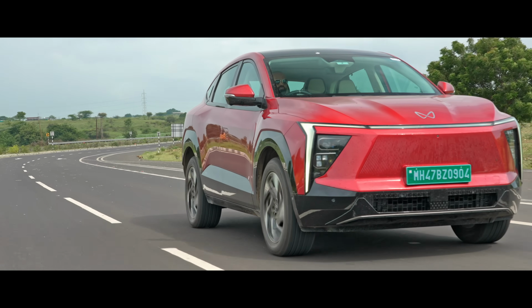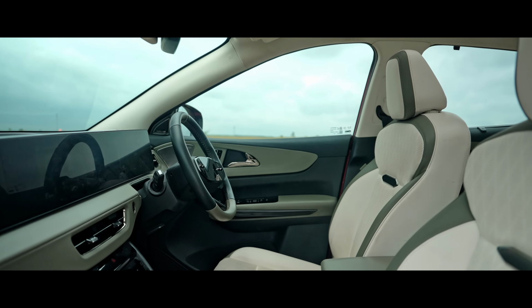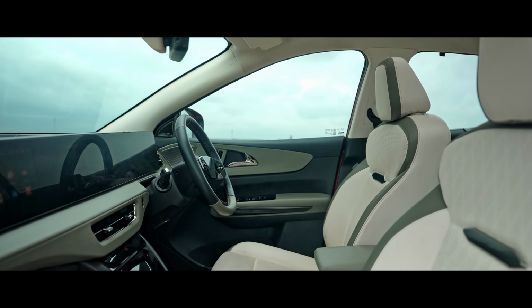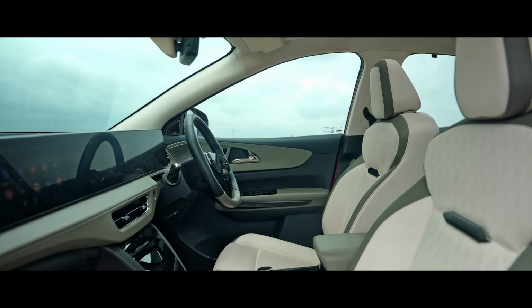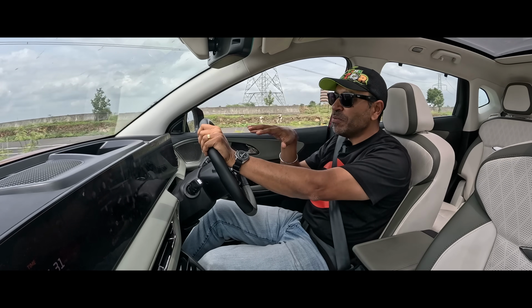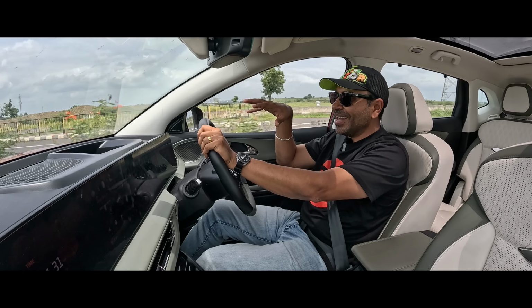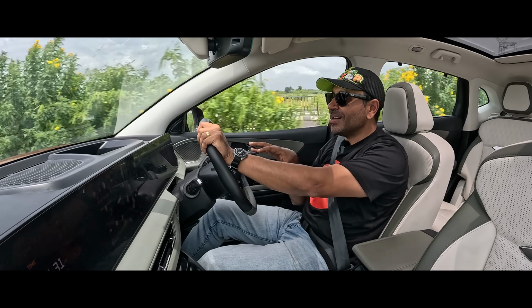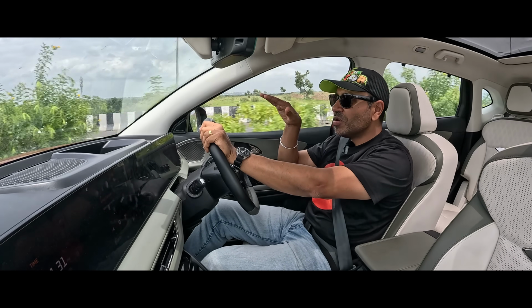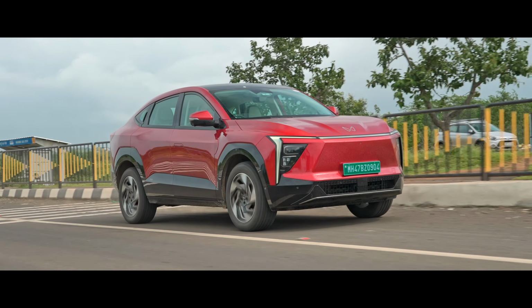Ergonomically too, spot on. If there's one thing that I would suggest, it's that the seats don't have enough side bolstering, so they don't hug you as nicely as the Harrier's does. And also, I would like the seat to go down a little bit more. Here, you're feeling like you're sitting on top of the car. I would like to feel like I'm sitting inside the car, and the seat doesn't go low enough. But that apart, nothing else to criticize.